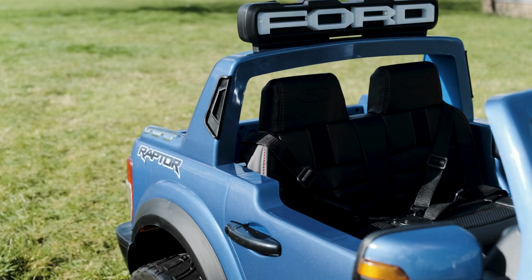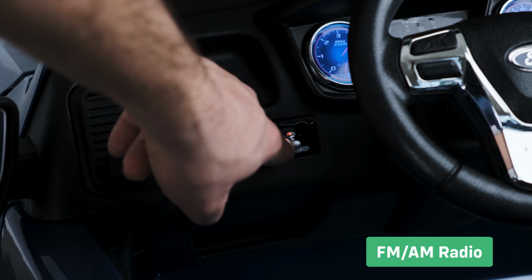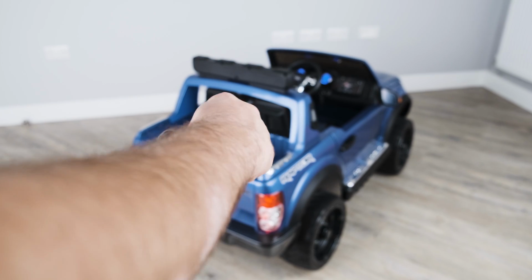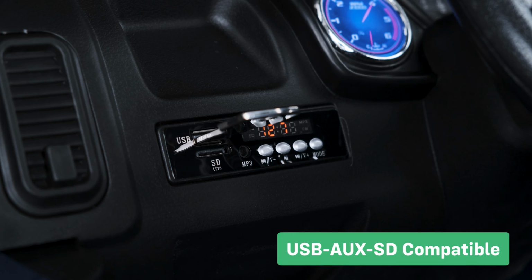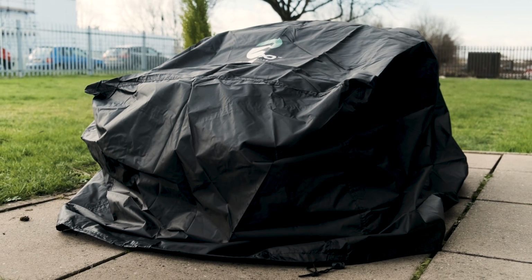The 2-seat capacity allows your child to ride along with their friend or sibling. Let them tune into their favourite station with the built-in FM/AM radio. We give our customers the option to purchase our key-shaped USB sticks which are compatible with this car's onboard media player. Our dust and rain covers come in a range of sizes to suit all of our ride-on cars.